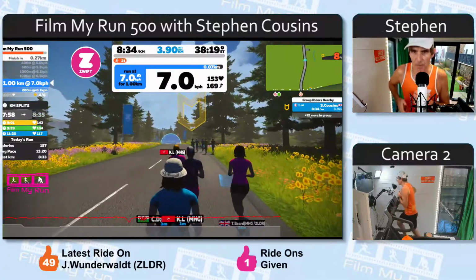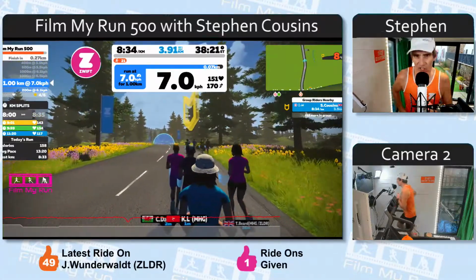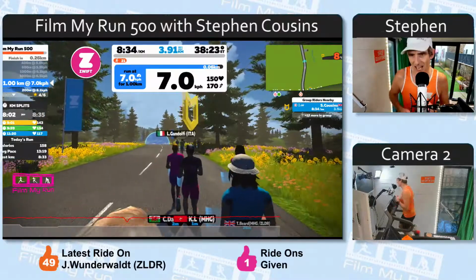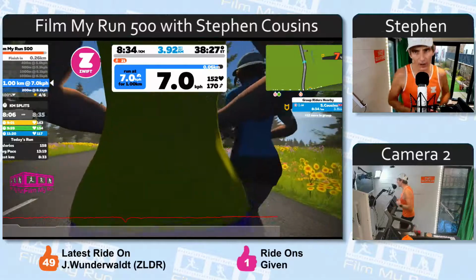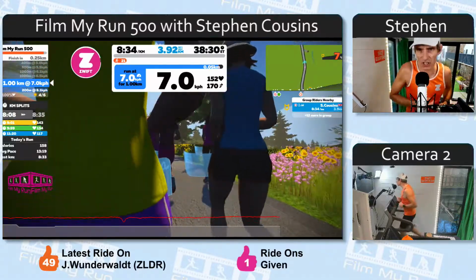Okay guys, we can go any speed we want at the arch. Last 200 metres. Well done everybody. 151 heart rate for me, because I'm talking too much.